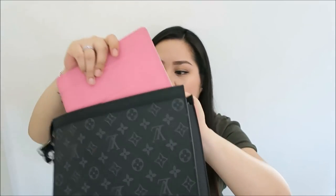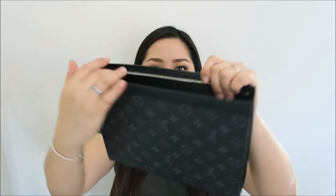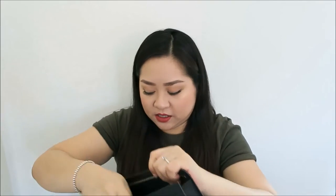Another thing is that all of these pouches actually fit an iPad mini. I just have my iPad mini. I don't have the regular size iPad. This fits inside all of these pouches. For the Pochette Voyage, you can definitely fit it inside. And of course, you can also fit it inside the Toiletry Pouch 26. Fits comfortably inside as well.